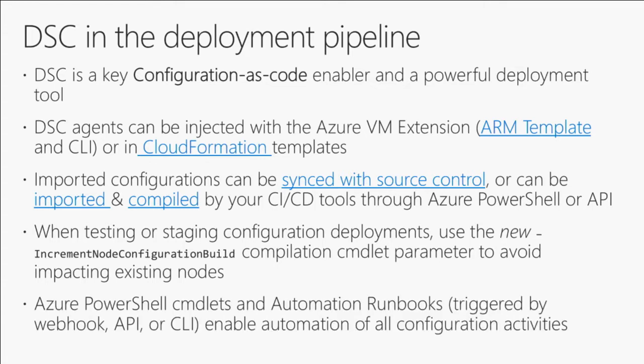And again, because we can do all these configuration management activities in Azure PowerShell, which we could call out of our pipeline tools, or in runbooks, which we can call with webhooks, we have really a ton of flexibility in how we perform these operations.